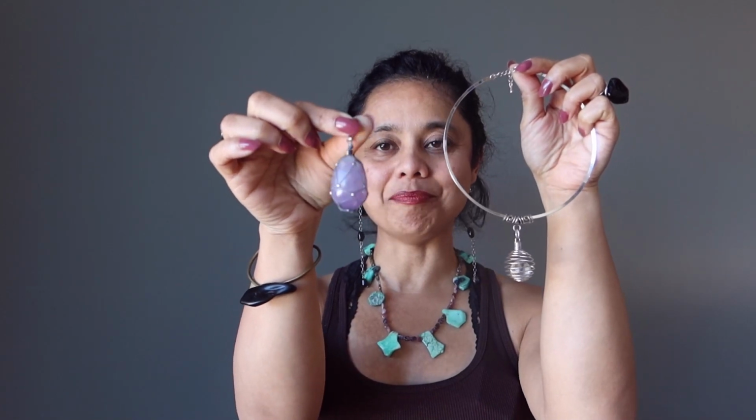You can use your tumbled stones and place them in jewelry form in a little cage where you don't have to drill the stone, or a little macrame pendant as well. And then with these, you can also include little slips where you write your manifestation, your goals with the stone, so that you can have it with you throughout the day.